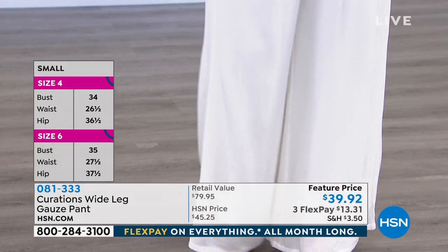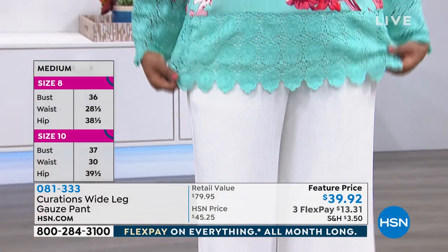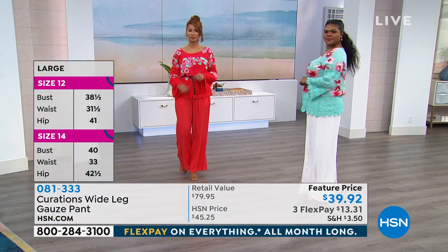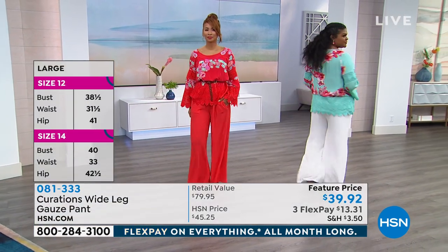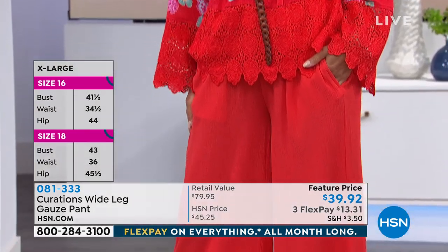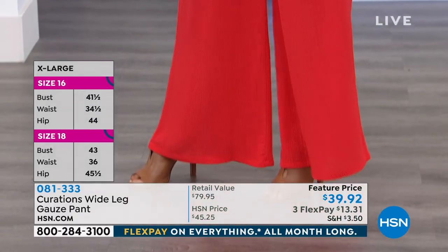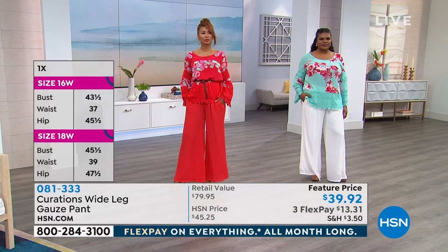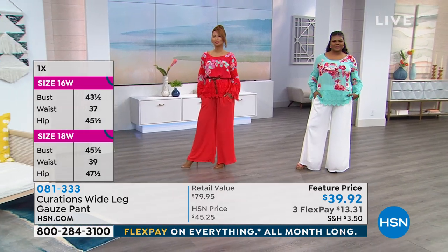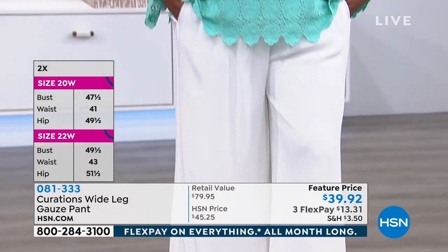Now, how would you say these are running in terms of size? These are true to size. I find that these are true to size, absolutely. I am wearing these in a small, so I feel comfortable in them. It's not too tight on the waistband as well, which is really nice. And, you know, it's just that effortless, laid-back look and feel. Put your hands in your pockets, which, by the way, are perfectly placed. They're not on the side on the hips here, so they're not going to make you look like you're bulking out. So you've got the pockets, you've got the white that's fully lined.